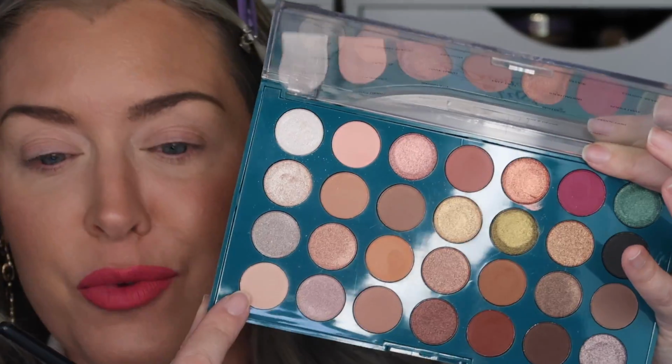Okay, so I'm going to jump in with the shade Cupid, and I'm going to go ahead and apply that for a majority of my lid, but not all the way up to my brow bone.